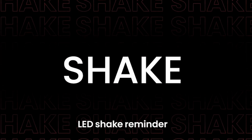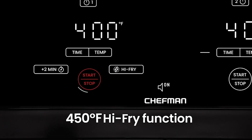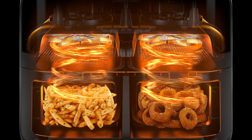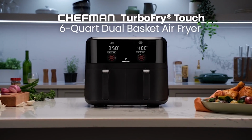My experience, the dual baskets are a game-changer. I could finally cook different foods at different times without any flavor transfer. It's perfect for picky eaters or those with dietary restrictions. However, keep in mind that 2 baskets require a bit more counter space compared to single basket models.